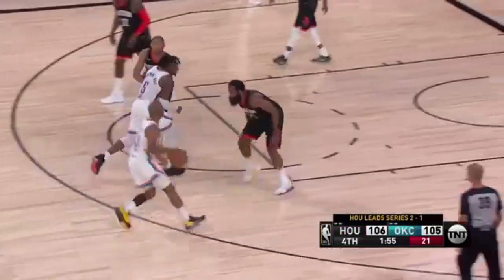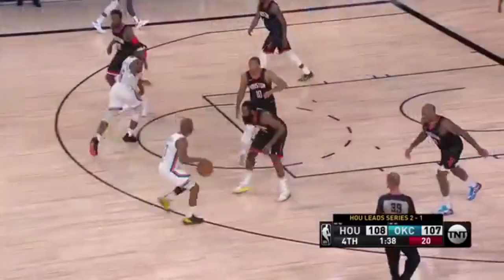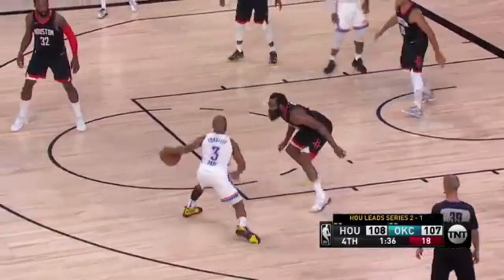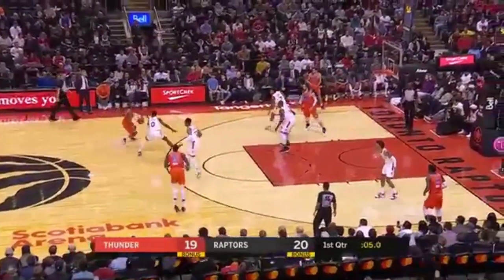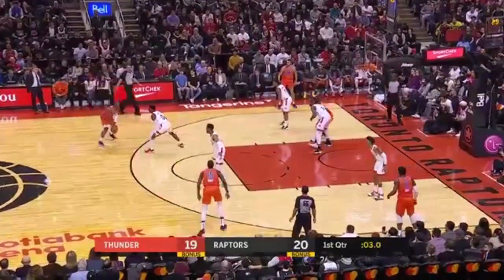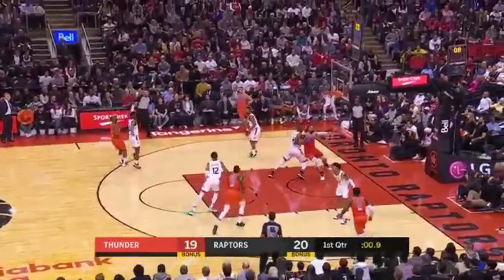And here's some extra ISOs against his old teammate James Harden, just for good measure. Whether it be using the screen, isolating, passing, or even just standing off the ball, Chris Paul brings elite level decision making and skills to a team that needs it.